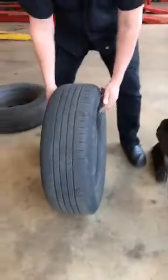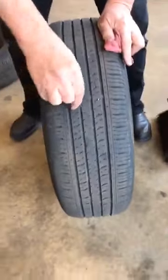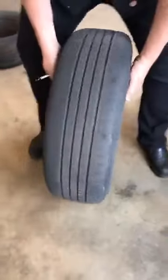Are we running out of time, Bob? Yep, this will be the last thing, and then I guess we will do one next week because we didn't cover everything we wanted to. All right, so I'm looking at these tires. Well, I didn't even get under the hood yet, Bill. Well, we'll do that next week.